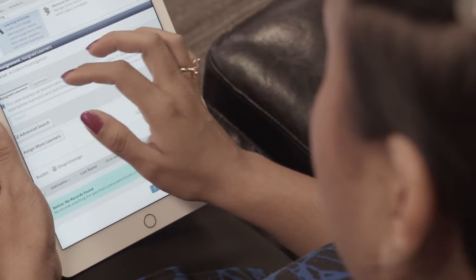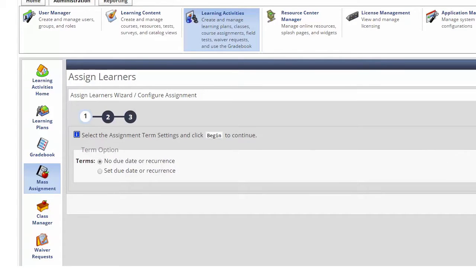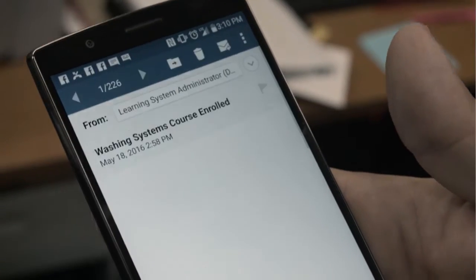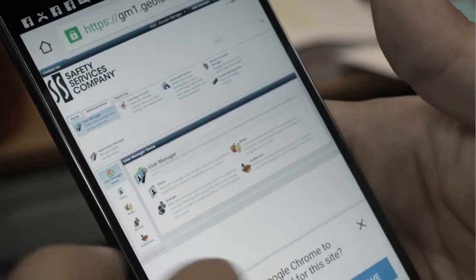To assign training to employees, you simply log into the system, select the training, and assign it to your employee. Once you make the assignment, your employee will receive an email stating the name of the assignment and the due date. Your employee can then log into the system from any internet-enabled device and complete the training.